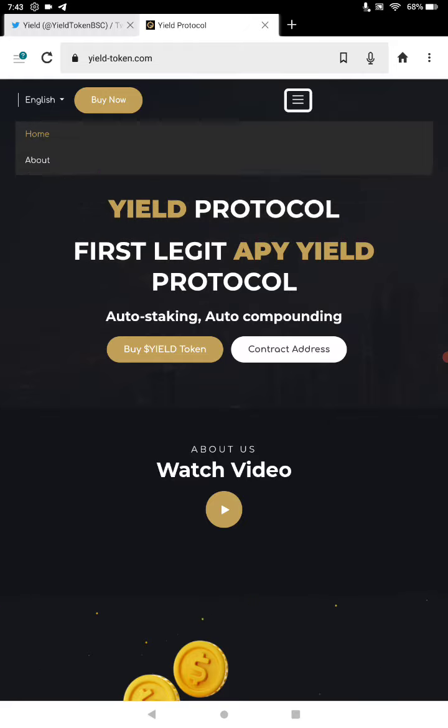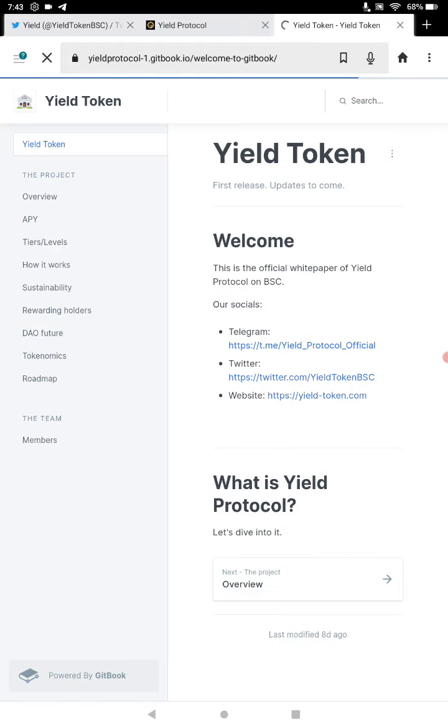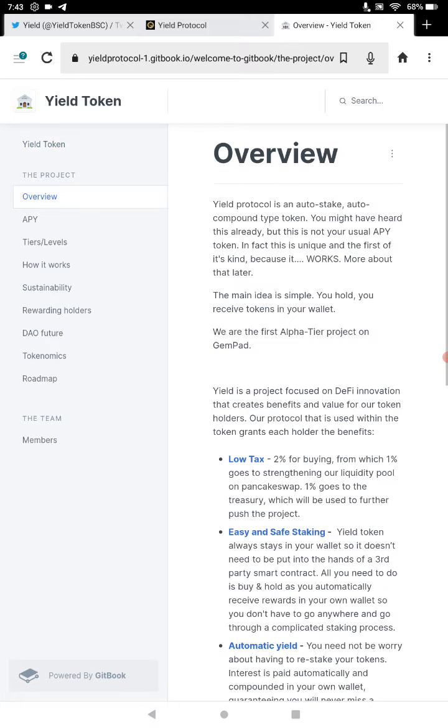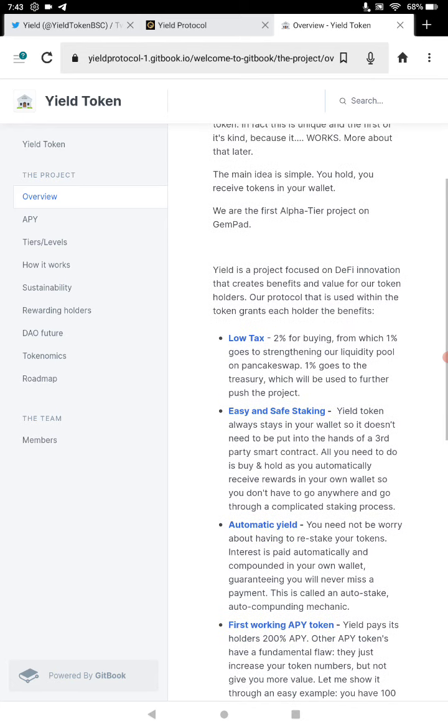I'd like to take a look at the white paper next, just to go over some things that people might wonder about, how exactly this does work. It's one of those nice white papers too that lays everything out on the left. The project, so the overview. So here we talk about the low tax, and then it's a tier project.